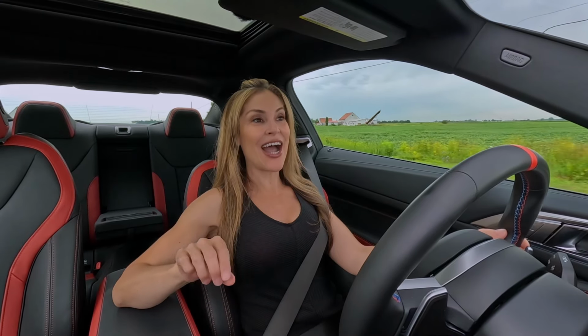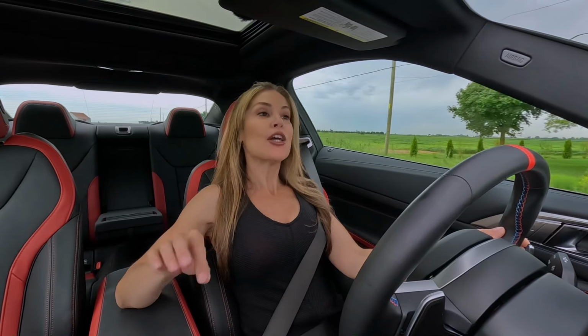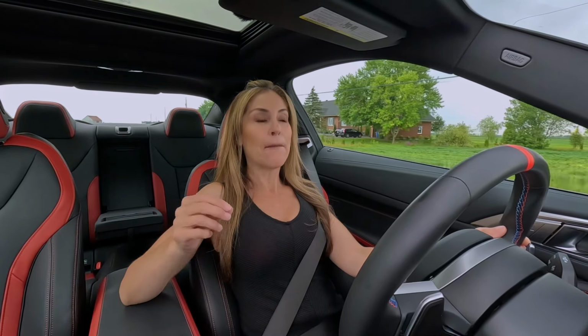Anyways, that aside, what definitely needs to be improved is the sound of this climate system. It's way too loud. So when you have it set to like 1 or 2, it's not bad. You can have just a nice conversation. But when you set it to level 3 on the fan or higher, it's so loud, you're literally yelling at your co-pilot or your passengers.